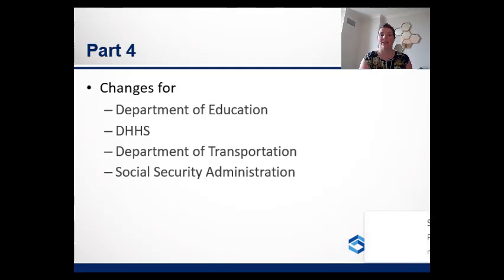For the Social Security Administration, that one's a pretty easy one. Everything is brand new, so we are going to entirely use the brand new Social Security Administration section that will only be under 2018. The Department of Transportation had the highway planning and construction cluster, and the federal transit cluster. Those were the ones that had the big changes in 2018. Otherwise, for Part 4, you'll be primarily focused on 2017.